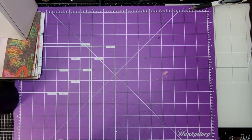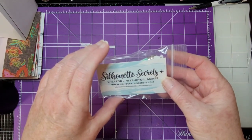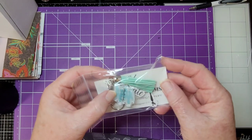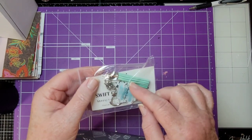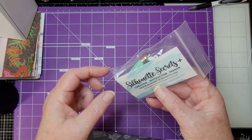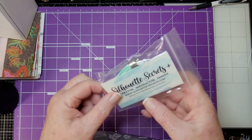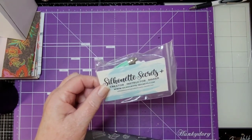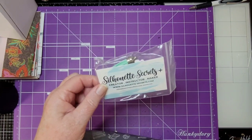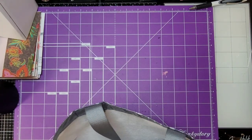This is Silhouette Secrets Creator, Instructor, Maker. This is Swift. I think this is Silhouette Secrets. I think this is Ellie Mae. Anyway, I'll find out, but that's super cute.